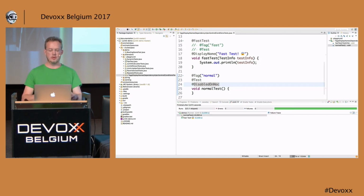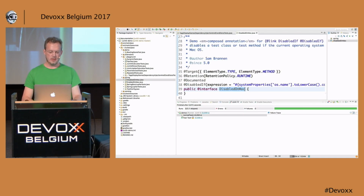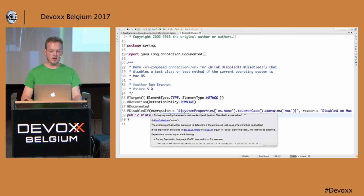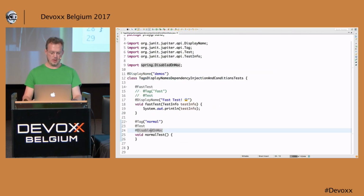Like I was saying, anyone can build on these conditions. This disabled on Mac comes from the Spring support that I authored for Spring 5, and it has a disabled if annotation, which builds on the JUnit Jupiter support, but supports Spring's SpEL expression. So any kind of dynamic expressions built inline, very powerful in Spring. So we're checking the system property, OS name. If it contains Mac, then this thing should be disabled on a Mac.